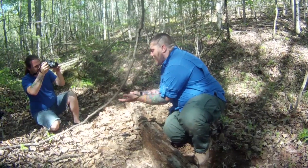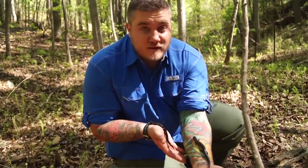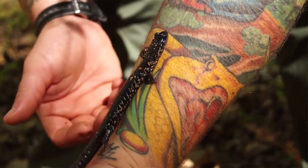Now these are amazing animals. They eat soft-bodied invertebrates like insects and crickets. Sometimes they'll eat other salamanders. And these guys are huge. These are the biggest I've ever seen for a slimy salamander.